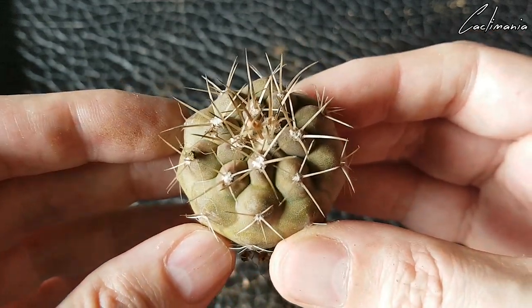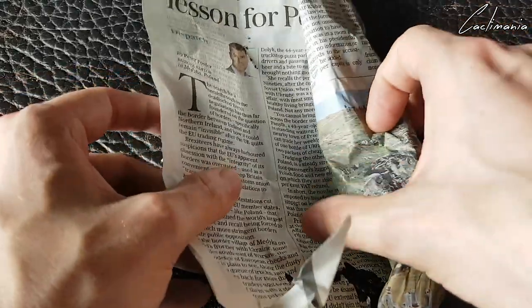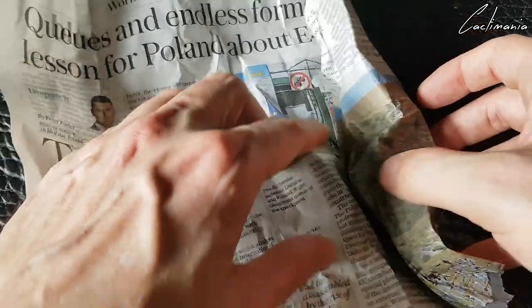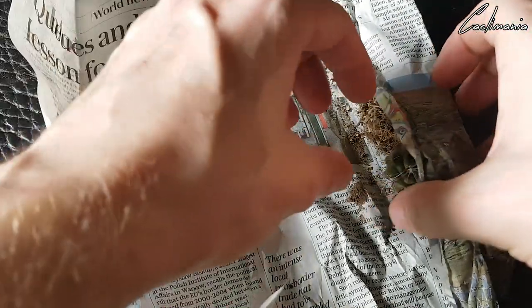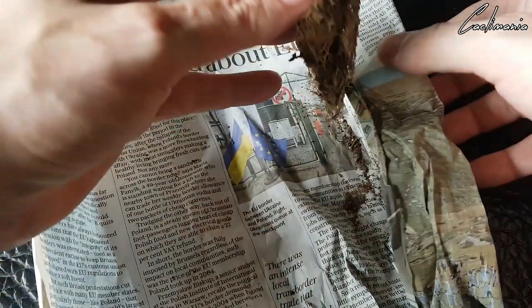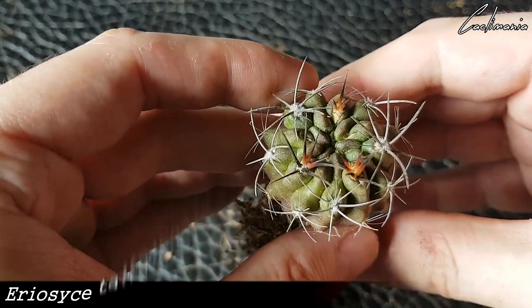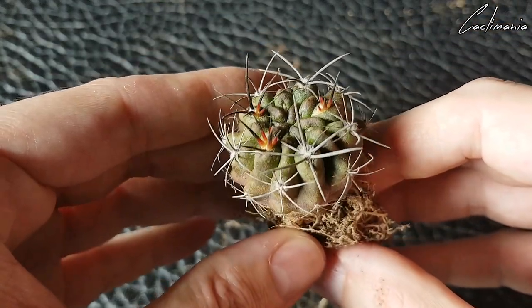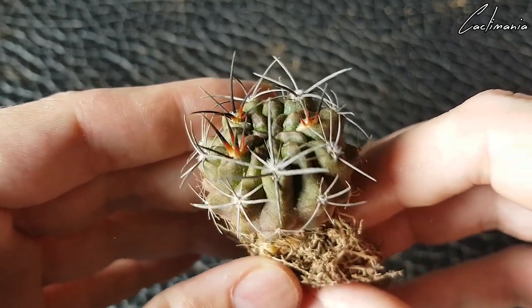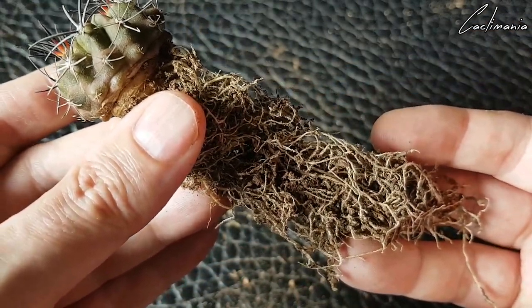And there is another one in here as well. See what we got in this one. Fantastic roots again. This is Eriosyce paltalensis subspecies vorticostata. Gorgeous coloured spines on there. Again, amazing roots.